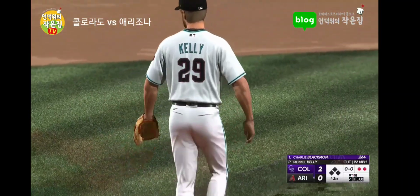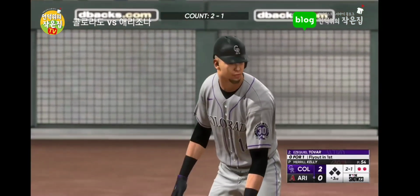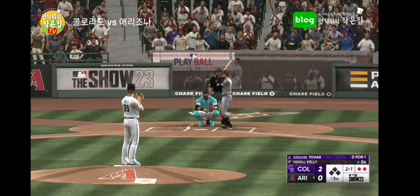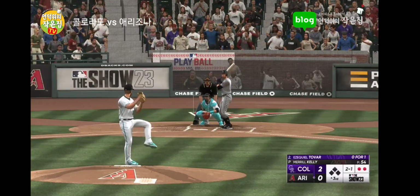Swing and a miss, and he got him. Two away. Two outs, bases empty. Ezekiel Tovar digging in for the Rockies. Flied to right his first time. Two outs.